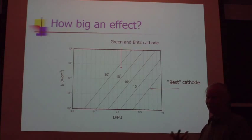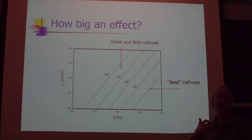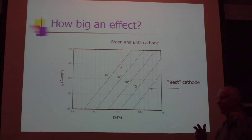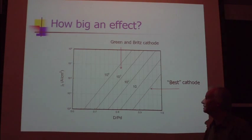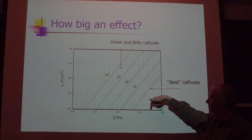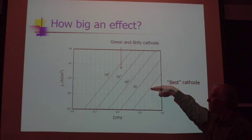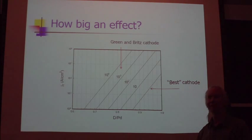So let me think a little bit about it. First thing I do is I get on the phone and I call my friend Mike McKubre. I say, well, I have this idea about this hypothetical best cathode. Can you tell me what, in your experience and the Energetics experience and Victoria's experience, is the best cathode you've ever had? What did it do? And the argument was that we got to loading in this range, say, 0.94 or so at just a few milliamps of current density, which is like unheard of. Comparing that to Green and Grits, it's just not even on the same plot in terms of how well it's working.